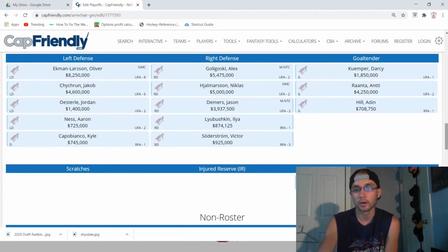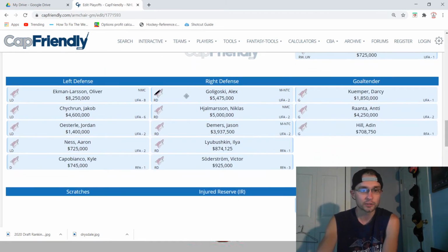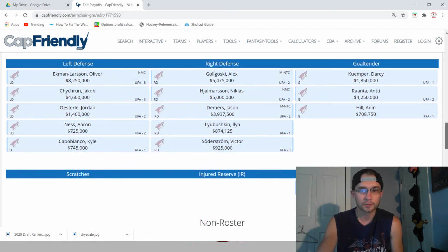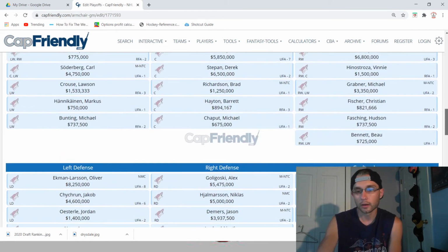So the toughest thing, I think, is just the D pairs. I think we certainly know who the top 7 are. I think we know who the top 6 are for the most part. It's just who plays with who, and I'm just going to throw those guys together for now. But obviously, they do have options, whichever direction Rick Tocchet and the coaching staff want to go.